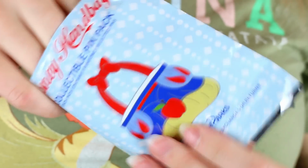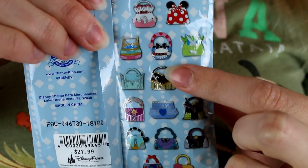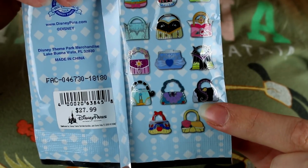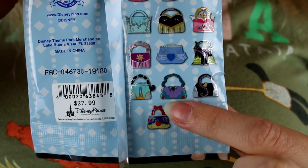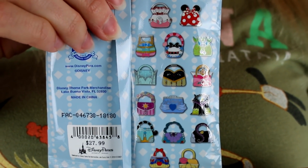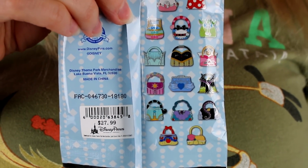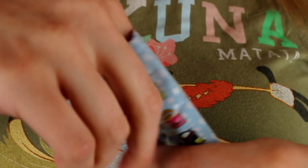Okay, last pin of the bag. Let's see it together up at the camera. All right, let's take one last look. We got Mary. We got Maleficent. We got Ursula, and we got Ariel. So that leaves a whole healthy chunk of things left, but I really would love to see Rapunzel and Belle. Let's see if we get lucky.